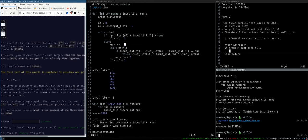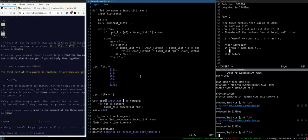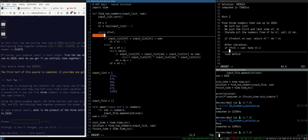Now we are checking if these two are more than the sum. In this case, I guess they might not be. Not gonna do the math. And then we put something in the middle. Okay, well, maybe that's enough actually. Or maybe it's not. So very well. We are going to put a lot of prints now.